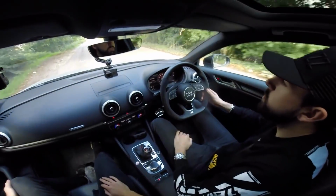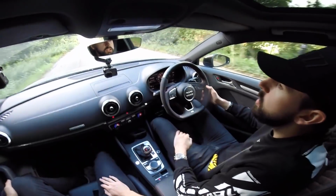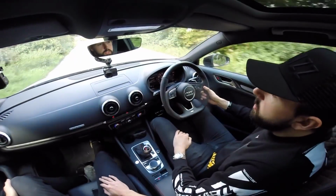It's actually probably worth noting that your Focus RS was not standard. No. So my Focus RS actually ran the exact same power as this, 394 brake horsepower. Is that stage two, right? Stage two from Mountune, yeah. Some people would say the Mountune aren't probably the best tuners. They're reputable, which is why people go to them, but there were issues.